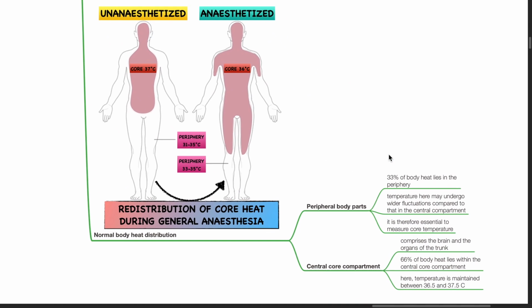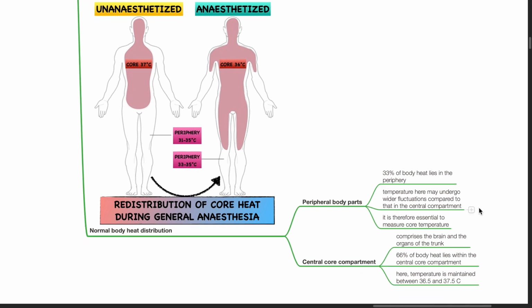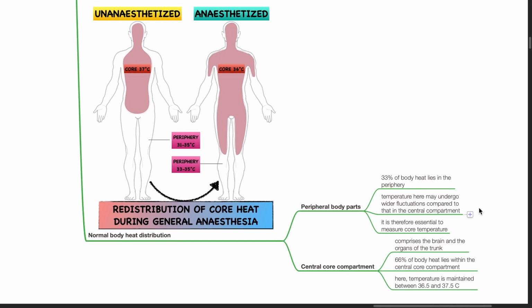Normal body heat distribution. Body heat is distributed at the periphery and the central core compartment. 33% of body heat lies in the periphery. Temperature here may undergo wider fluctuations compared to that in the central compartment. It is therefore essential to measure core temperature.